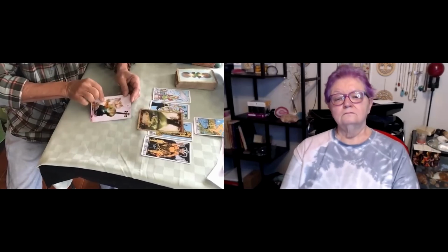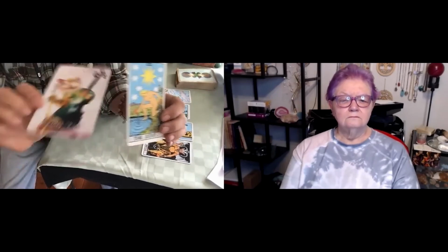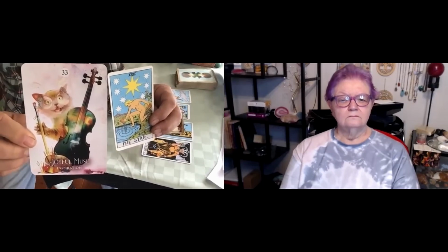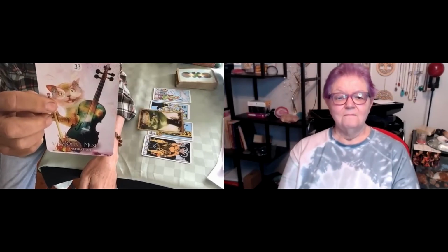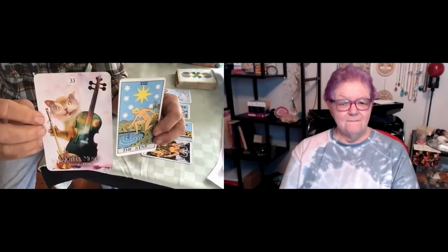And what you should embrace, and it's these two cards, you should embrace the sun. And what does this say? Joyful muse. Oh my gosh, muse. And there's a cat. Yeah. That's just wrong. Anyway, joyful muse, inspiration.